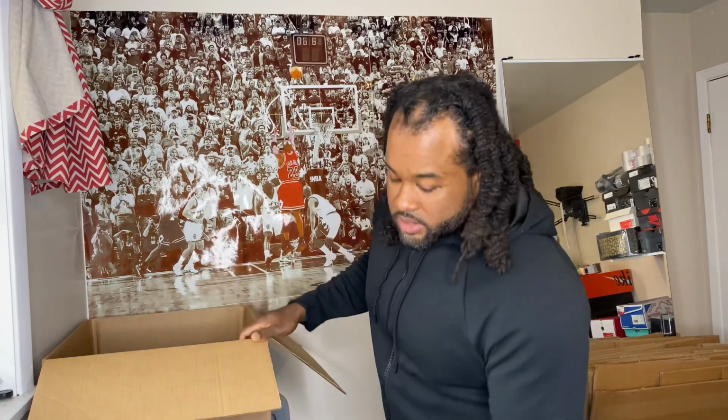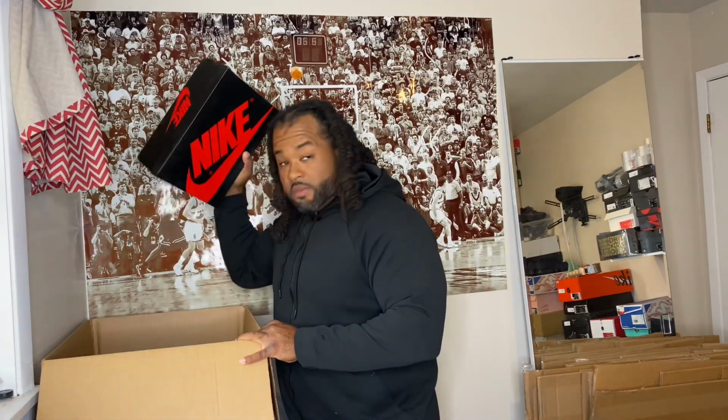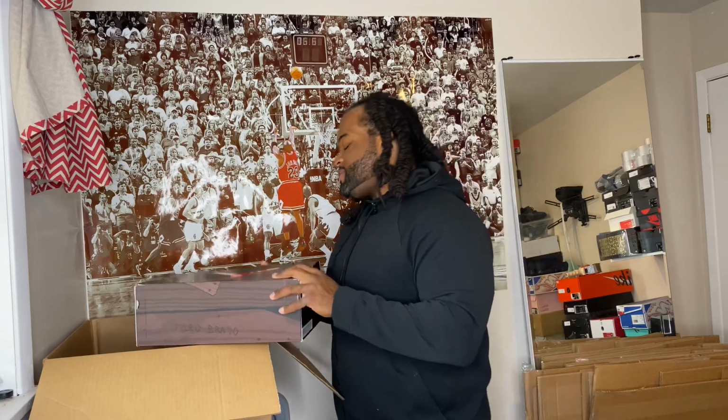Now we got two boxes at the bottom. I'm gonna save this one. I'm gonna show y'all what it is, I'm gonna save it though. I don't know what it is. I'm gonna go to this one. I think I know what it is. Oh, and it's my size.